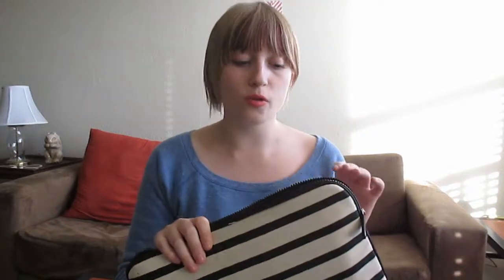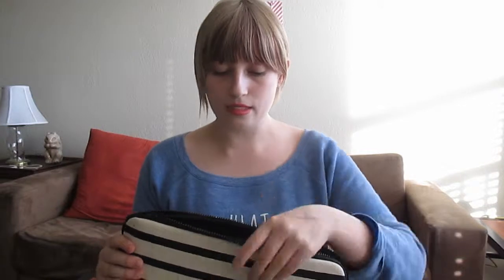There's room for, like, if I need to take my pack of pens, I can put my pack of pens here. It honestly practically doubles as a little mini clutch for going to classes. It is incredible. It's got this great fake fur on the inside. Love this case, love this computer, 100% recommend.